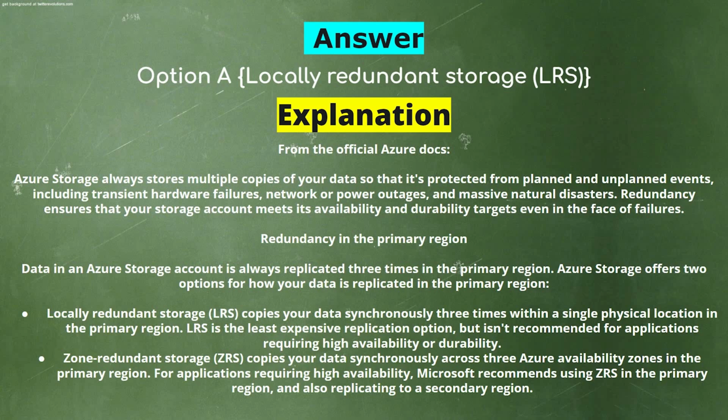Zone redundant storage, ZRS, copies your data synchronously across 3 Azure availability zones in the primary region. For applications requiring high availability, Microsoft recommends using ZRS in the primary region and also replicating to a secondary region.